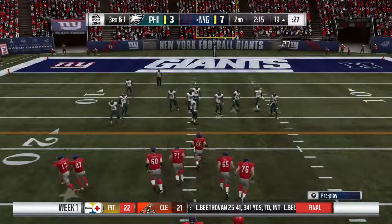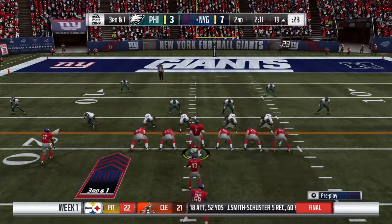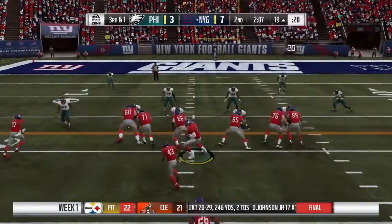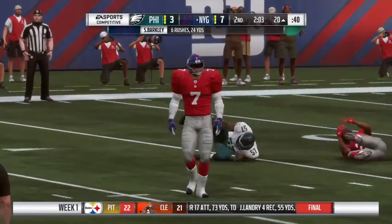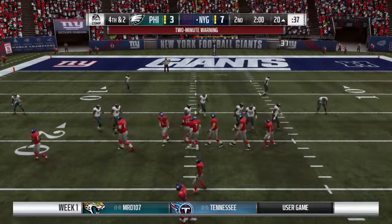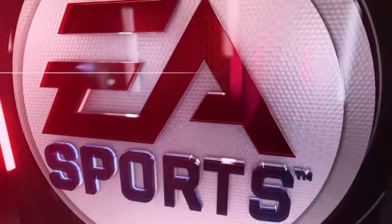They don't need to run another play here before the 2-minute warning. Let's see if they do it anyway. They'll try to run for it with Barkley. And they go the wrong way here. Knocked back to the 20. A loss of a yard, and it brings up 4th. 2 minutes to play.